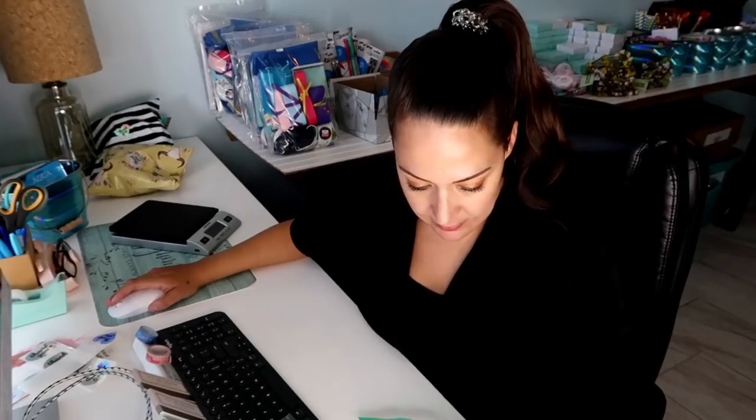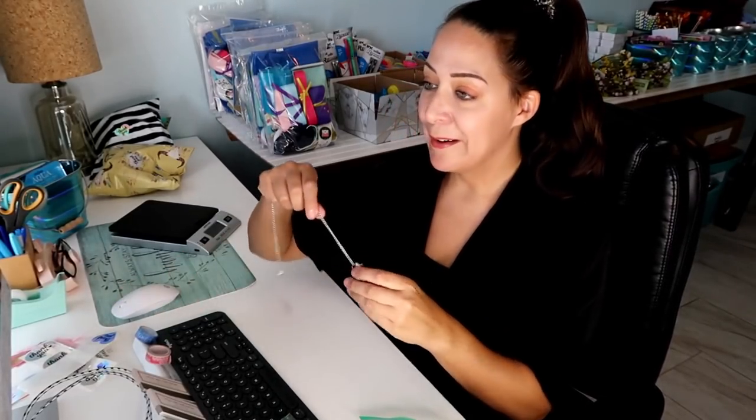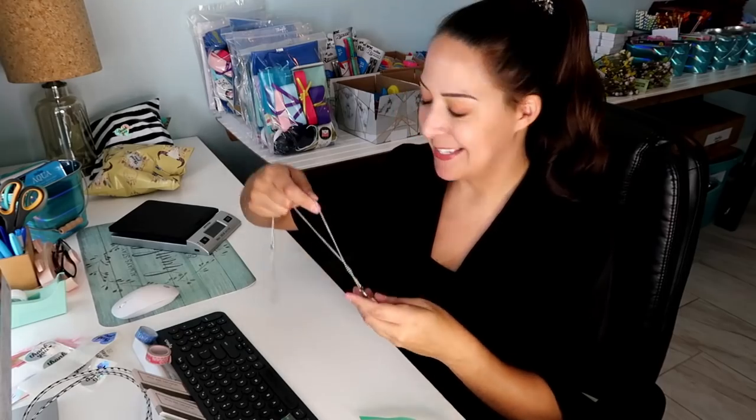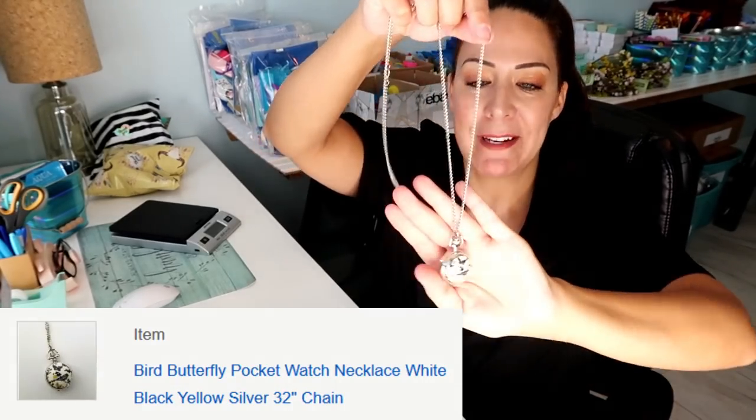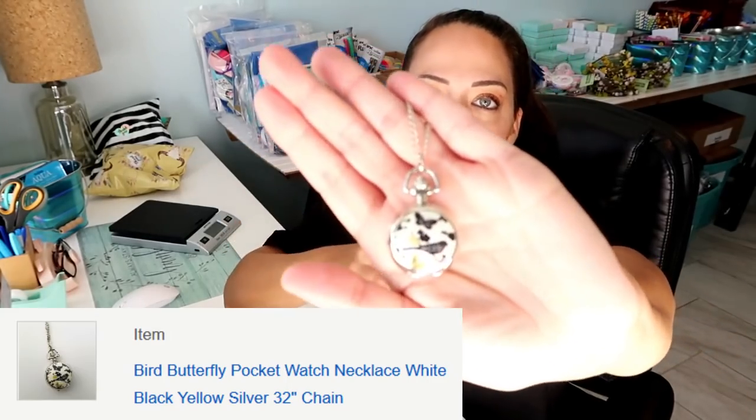Amy purchased a necklace that's also a watch. It has birds and butterflies on it. It is white. Here it is. I found it. So I recognize Amy. Amy is in Texas. It's a silver tone pocket watch, but on a chain. It's a little mini pocket watch.